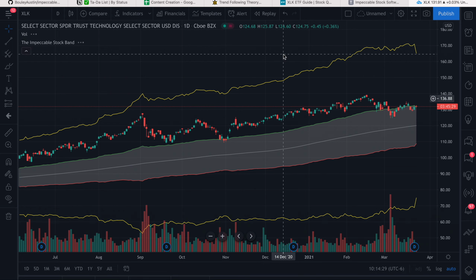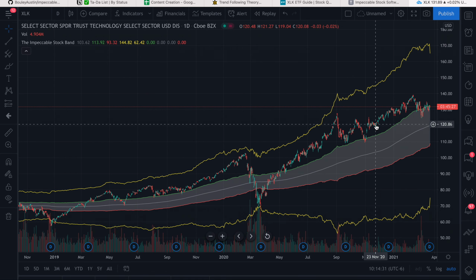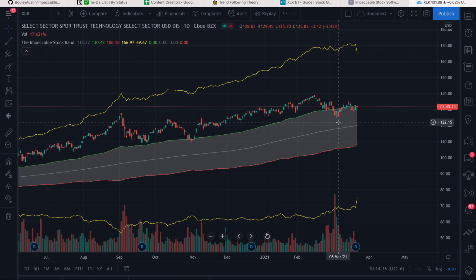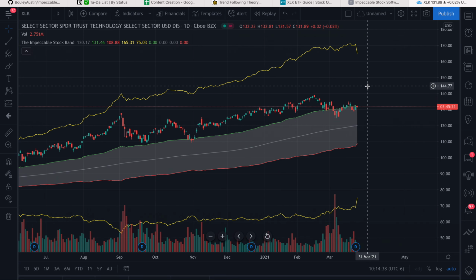XLK for the technology sector, and we can see, are these uptrending? Are these going to perform well? And when they perform well, when they turn from a neutral to a buy, right? Like when they start trending up, then we'll know that the market will also start trending up, since a lot of what's in the market is technology stock.